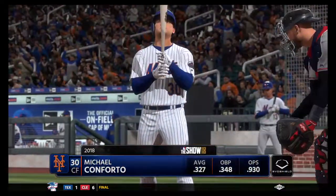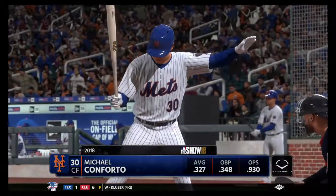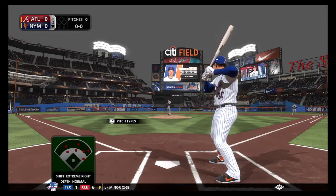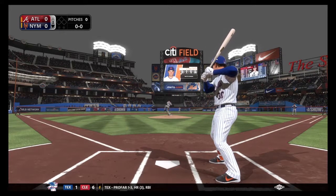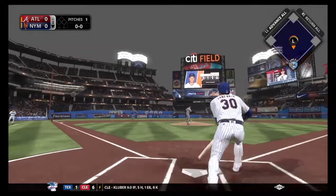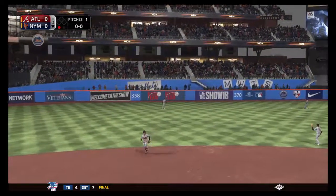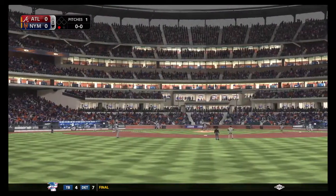At the plate, Michael Conforto. He'll lead things off here in the bottom half of the first. For the Mets, center fielder, Michael Conforto. Infield shifted well to the right. Here's the first pitch. Slapped hard the opposite way, but this will be pulled in out there in left center. Well hit, but a rough out number 1.